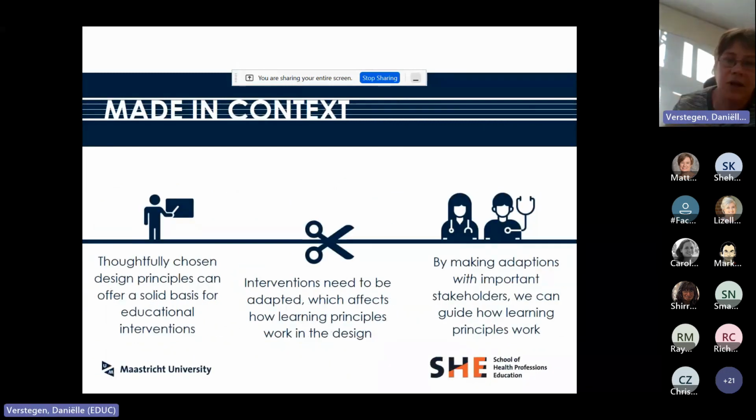So we also saw that our design principles to design this training did work, and we could set up a training to prepare people for cross-border care, but that we need to adapt this, and that we need to involve stakeholders in these adaptations, because otherwise it would never work.